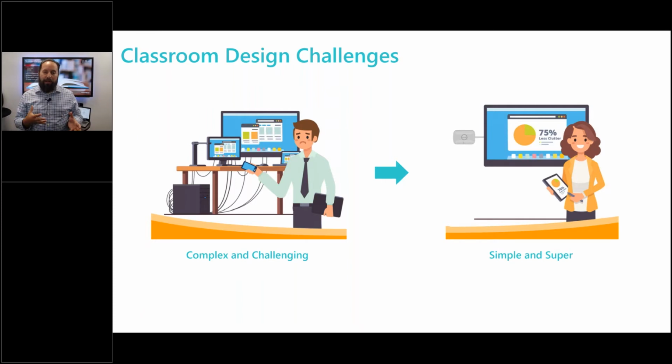And that's where ScreenBeam and Howard are working together to build these kinds of solutions that say, let's get rid of that complexity and let's start with a scalable and simple solution and figure out how we build on that from there.